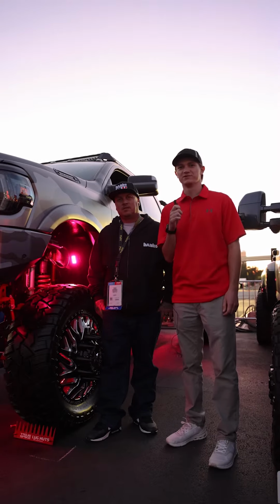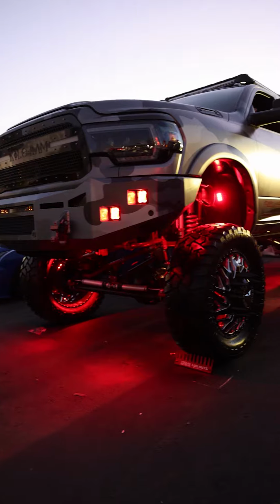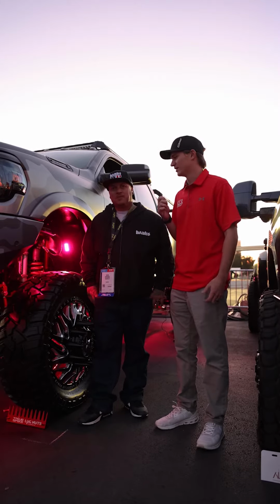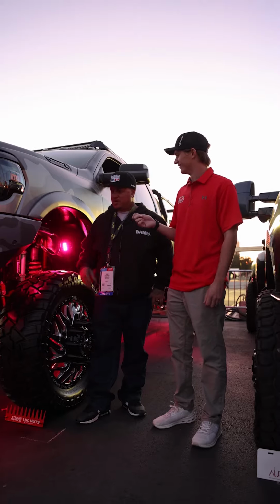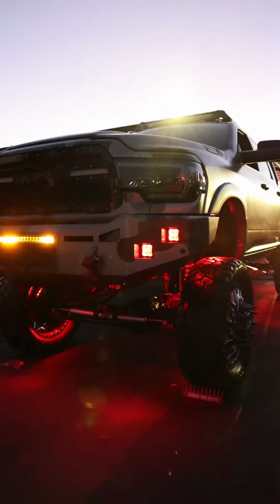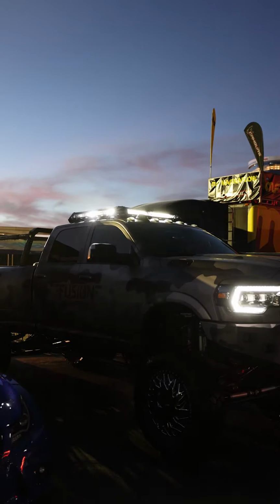What's going on, guys? I'm here with Diego at the 2023 SEMA show, and we are checking out his 3500 Ram here. Diego, tell me a little bit more about the truck, man. What all have you done to it, and what lights are on it? Well, I'm running XK Glow, obviously, their rock lights. I'm running their pods, a 21-inch light bar, and their new SAR system up on top.